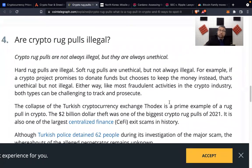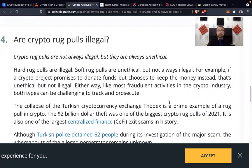Next, are crypto rug pulls illegal? Crypto rug pulls are not always illegal, but they are always unethical. Hard rug pulls are illegal. Soft rug pulls are unethical, but not always illegal. For example, if a crypto project promises to donate funds but chooses to keep the money instead, that's unethical, but not illegal. Either way, like most fraudulent activities in the crypto industry, both types can be challenging to track and prosecute.